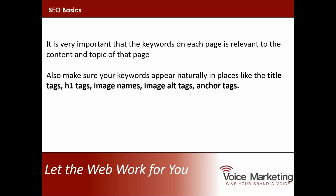Also, and we're going to go into detail on all of these in a second, make sure you've got those same words built into your title tags, your page descriptions, your H1 tags, and we've already talked about your image names and your alt tags. These keywords and phrases are gold. And once you've got them, use them every chance you get.